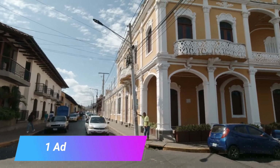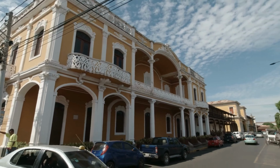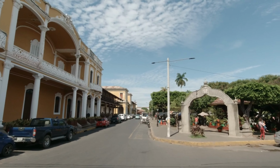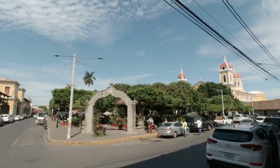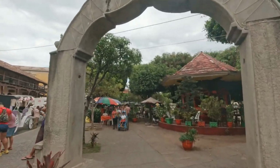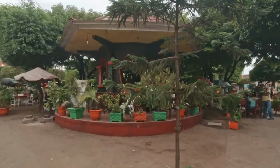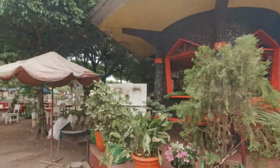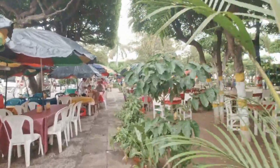Number 1. Admire Granada. Granada has some of the most well-preserved architecture in Nicaragua. It was the first big Spanish settlement in the country, and many of the buildings and churches in the Spanish colonial style are beautifully preserved and painted in a myriad of colors. Besides wandering around gawking at the architecture, you can take a kayaking trip to the nearby islets, enjoy hiking trips to the Mombacho volcano, and visit the nearby markets in Masaya. While you're in town, be sure to eat at one of the kiosks in the town square serving vigorón, a delicious local pork and cabbage dish.